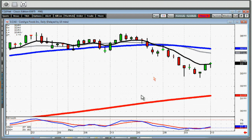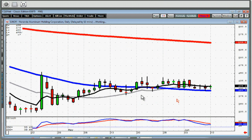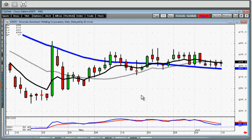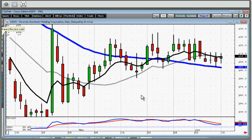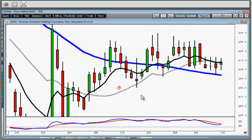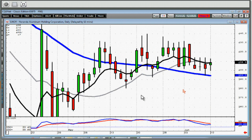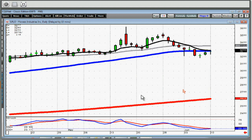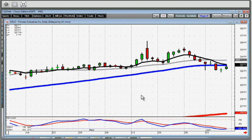And NOR, better give this some NOR. There's nothing there that makes me want to buy this one at all yet. It needs to show some evidence of buyers. What's happening with these darn charts?